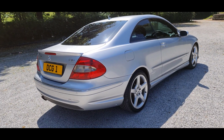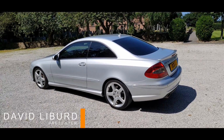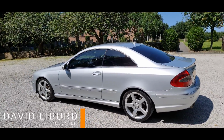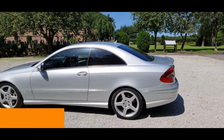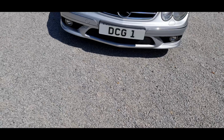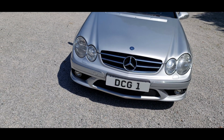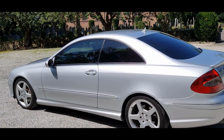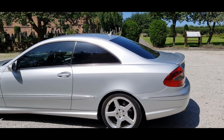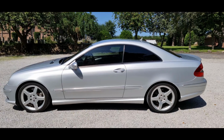Launched in 2002, the second generation CLK is still one of the best looking coupes of the 2000s, and for me, arguably one of Mercedes' most handsome cars ever. With its arching roofline and curved flanks, the gaping grille and large front air dam and aggressive nose, and in sport trim, complete with 18-inch AMG alloy wheels and all-round body kit, the Mercedes manages to look elegant, muscular and sporty all at the same time.